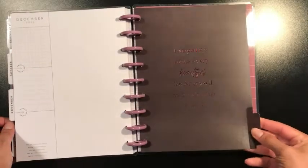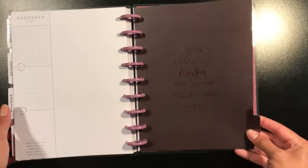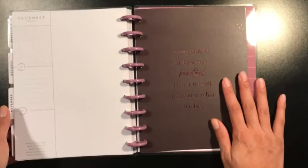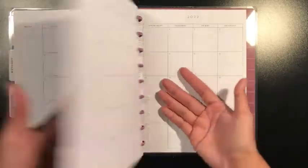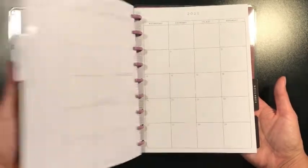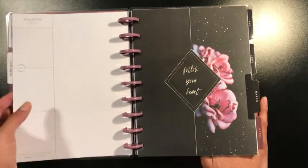And then December, I am going to make a very beautiful life for myself no matter what it takes. Oh my God, that is so perfect. So perfect. I wish this was actually on the cover. I love that. And oh, this one actually has lines. Dots, lines, so it just alternates. But it's so beautiful. I can't wait to dig in.